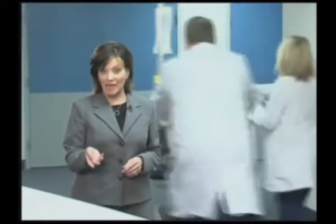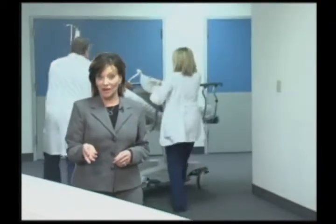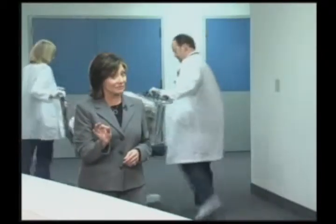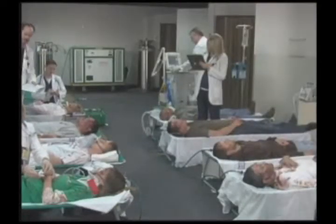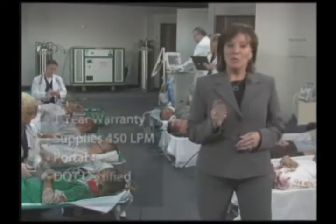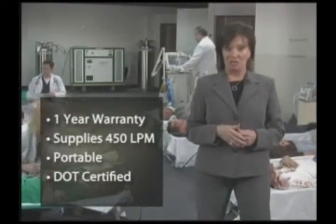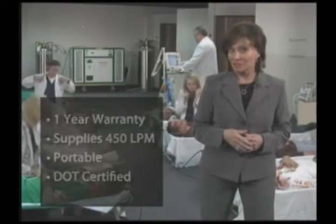The result of a disaster may mean hundreds of patients en route. How will you administer oxygen therapy in a mass triage or overflow ER? Dozens of H cylinders? Do you have enough? And how long will they last? What about one system that can flow 450 liters per minute of oxygen to as many as 70 patients?